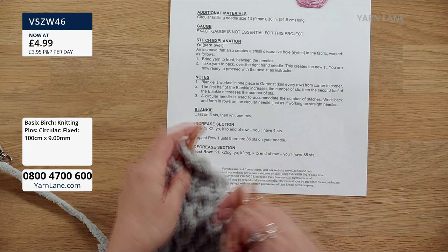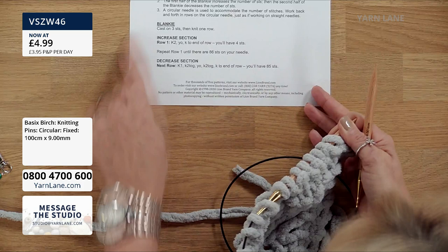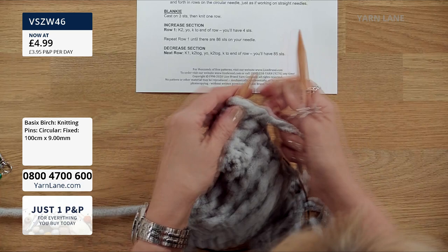Now, we've done exactly the same as we have with the crochet. We've done it as wide as we want, so now we want to come back in again. So we've done our cast on, we've done our increase section, and this is how small this is, because the increase section is the same for the knit, and it's just saying repeat row 1 until you've got 86 stitches on the needle, and that's it. Okay. So now, the next one, we're going to do our decrease.